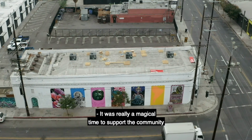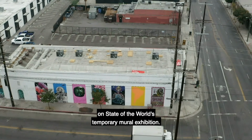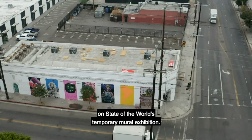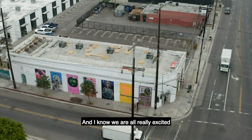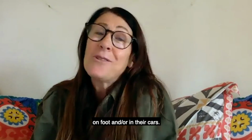It was really a magical time to support the community and collaborate with everyone on State of the World's temporary mural exhibition. And I know we are all really excited for everyone to explore the COVID-safe project on foot and/or in their cars.